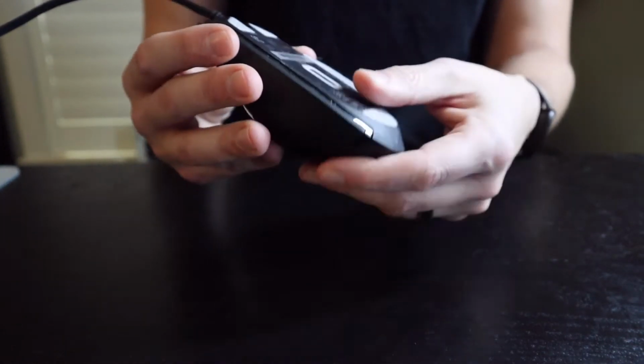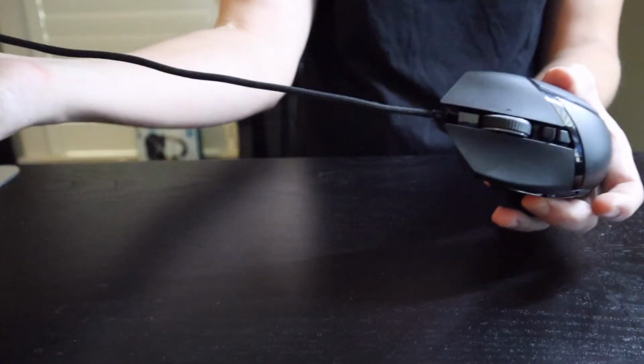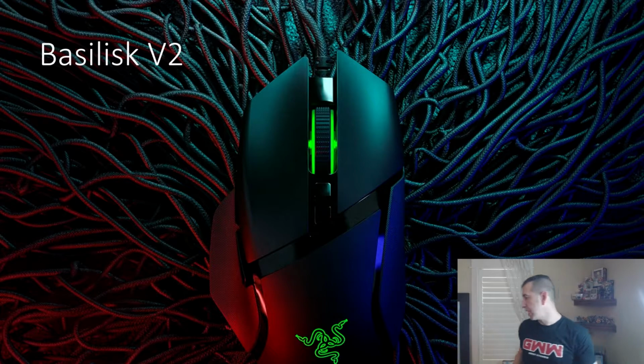It does have resistance as well, so you can change the scroll wheel's resistance, which is awesome. I'm a big fan of a solid scroll wheel, plus this comes with Razer's awesome braided cables.